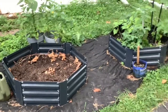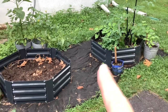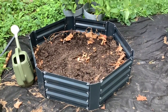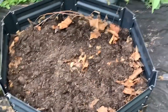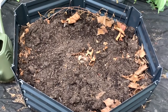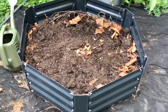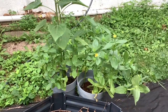Let me show you something that's new. We put up the second raised bed, and I have to go get more soil for it. So far I have some branches and leaves that I saved from last year's cleanup, and one bag of soil on it. It needs three or four more bags, and I'm going to plant lettuce in there, and maybe I'll move those basils over there.